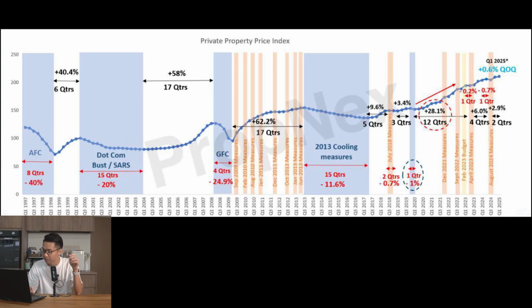And remember, this batch of condos launched in the 2017 to 2018 era. If you recall, from 2013 all the way to 2018, it was actually the lull of the property market. Let me pull up the property price index, the PPI. This PPI tracks the movement of our private property prices, and you can see that it's actually sloping downwards.